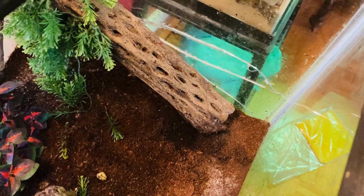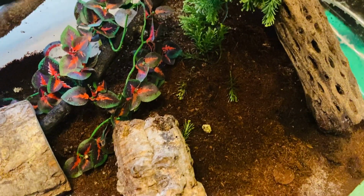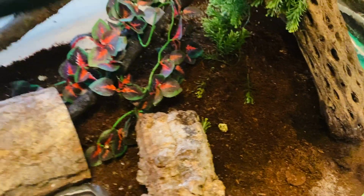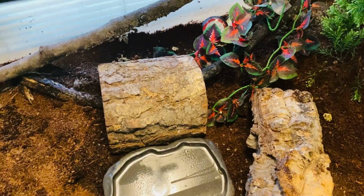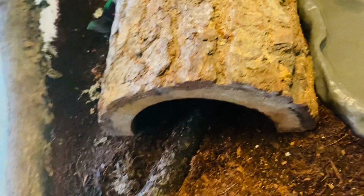His potty is over in this corner. Likes to hide things over in the corner behind the fake plants there. And then the humidity and thermometer dials, he always rips off the wall climbing, so they're accessible right back there behind the plants on the bottom. And this hide right here is actually getting too small for him, but it's his favorite.